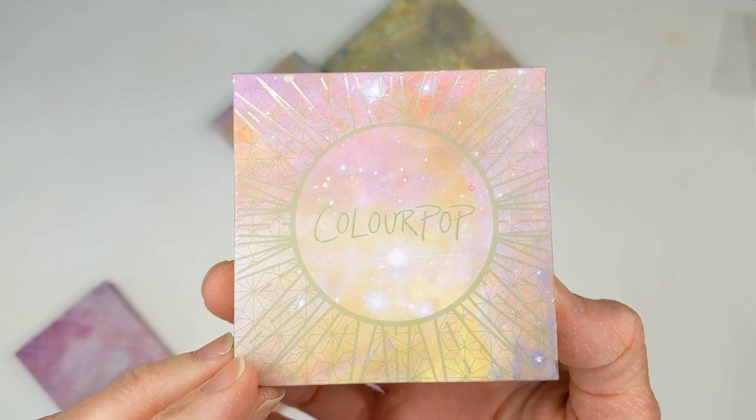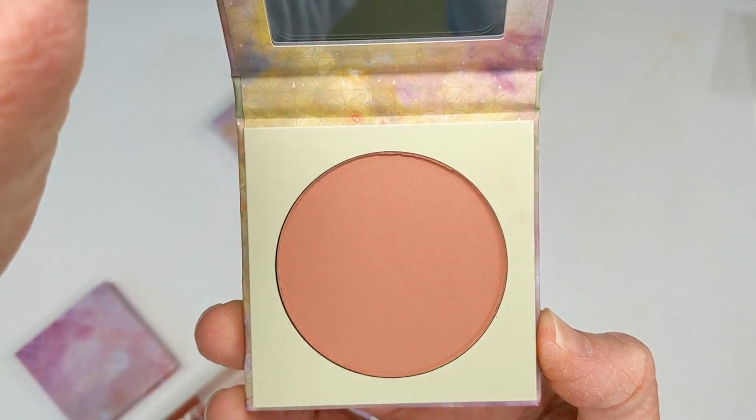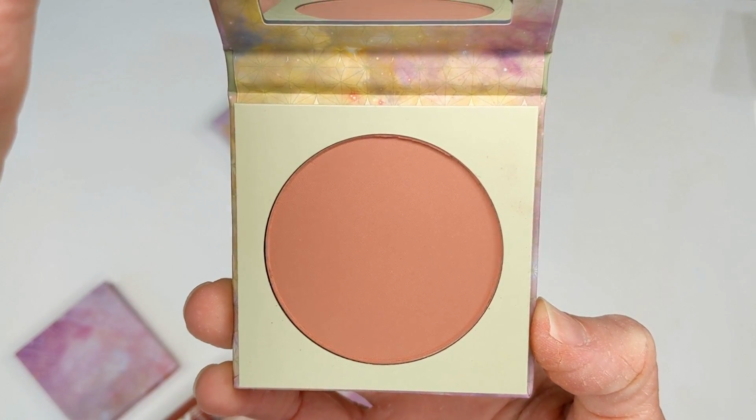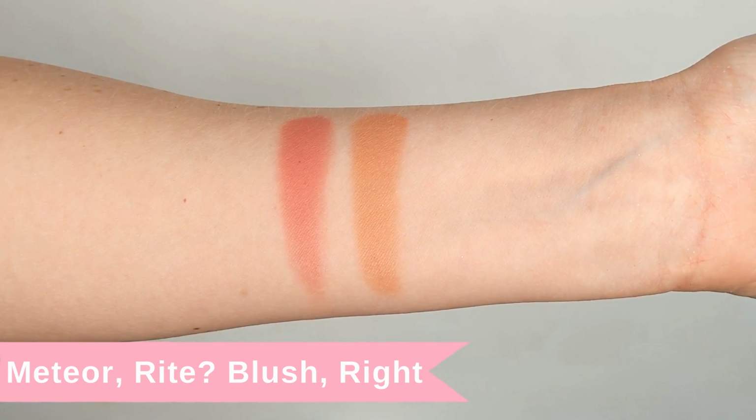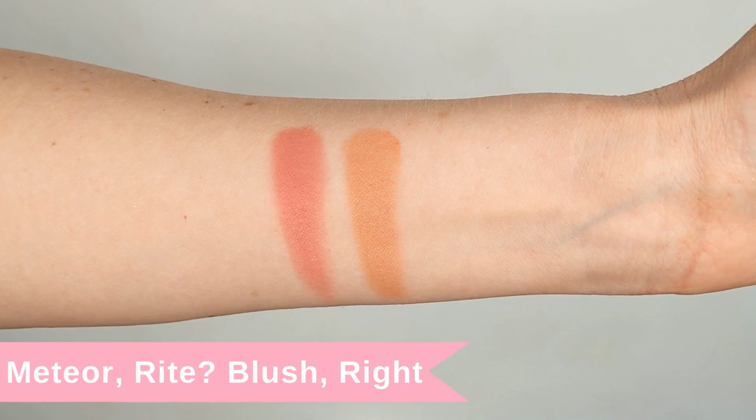And then the blush is called Meteorite, with a question mark, and this one's described as a matte, soft, nude terracotta shade. I love this one. This is probably my favorite of the 2 blushes. I think it's absolutely gorgeous.